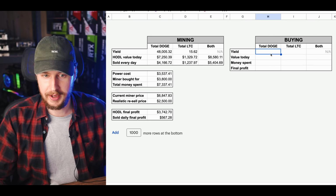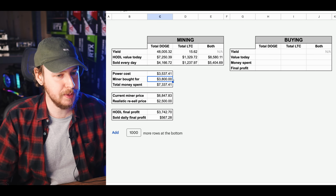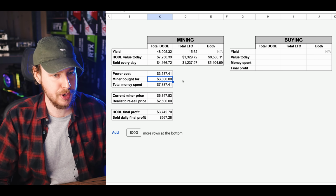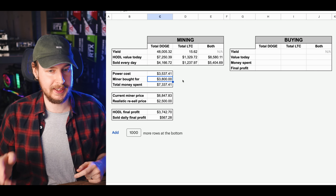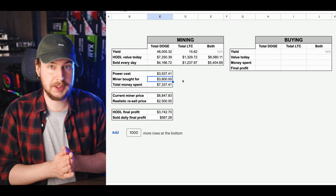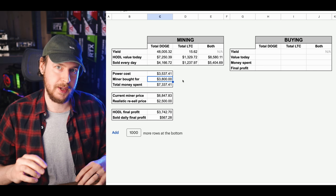So for buying the crypto, what I'm doing here is taking the cost of the miner when I got it, which was $3,800. I'm looking at the coin price for Dogecoin and Litecoin on that day, and splitting it 50-50 into Doge and Litecoin. That's the first thing I'm doing.